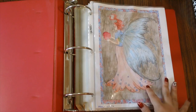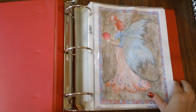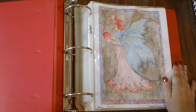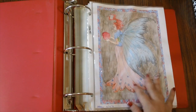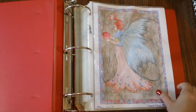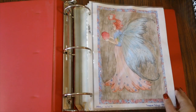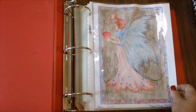I used a set of pencils called Voyage colored pencils, and they were very, very budget friendly. They came 50 in a pack, and I hated those pencils with a passion. I think this was the only picture that I colored with them, and it just killed my hand. I had to press down so hard to get any kind of pigment out of them. They would not blend worth a crap. So I got rid of them in a hurry. I hated how they put down, but I did finish this fairy with those pencils and then got rid of the pencils very quickly.